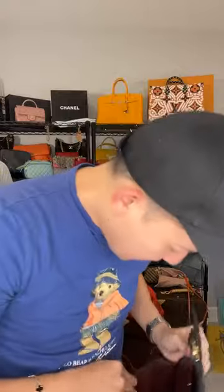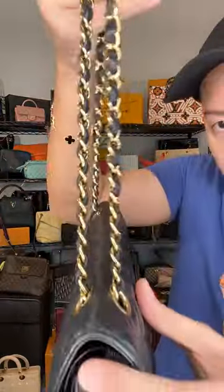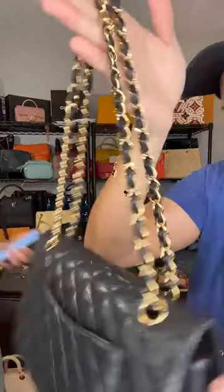I'll also show you the inside. It's the sticker series 20. Series 20 for this one. It evolved. And then even the hardware, still very good. Very, very good on the hardware. And that was a first purchase number.